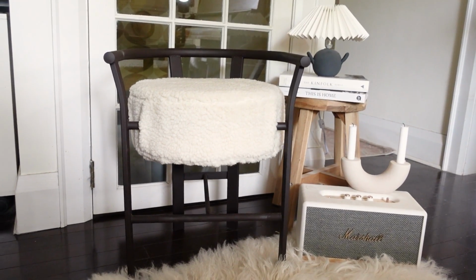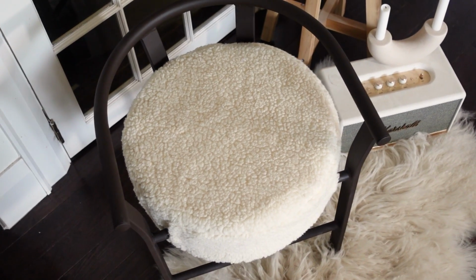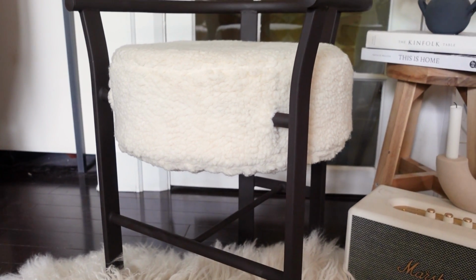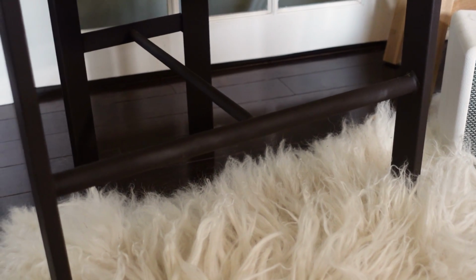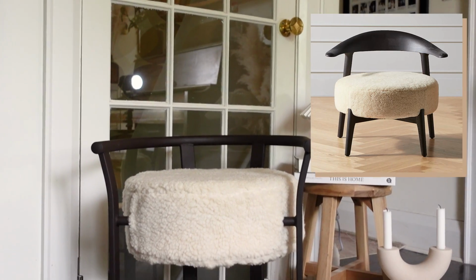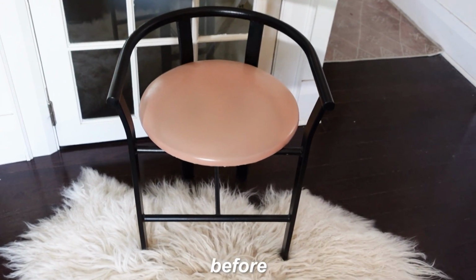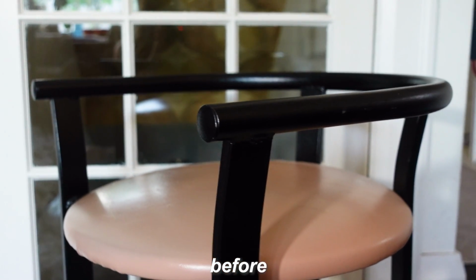I'm actually very happy with how this turned out. I think it's so cute, and I love seeing it styled in my house. It's so pretty. So while I don't think we did an exact dupe, I can't tell which one is which, I think this really feels like it's in the same vein and style as the CB2 one, and I think it looks like something that you could buy from CB2, which is a win in my books.